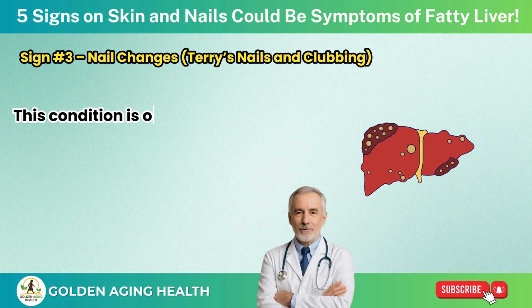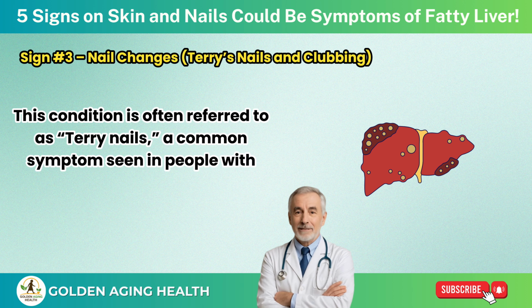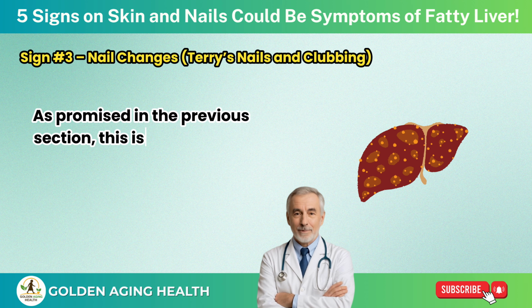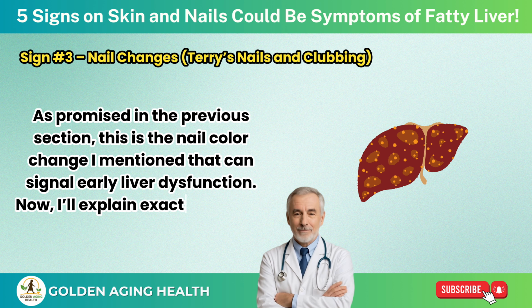This condition is often referred to as Terry's nails, a common symptom seen in people with chronic liver problems, including cirrhosis, the final stage of fatty liver disease. As promised in the previous section, this is the nail color change I mentioned that can signal early liver dysfunction. Now, I'll explain exactly why this happens.